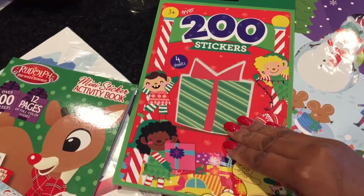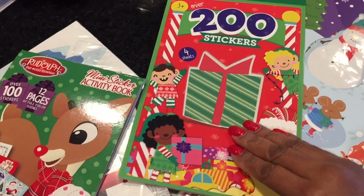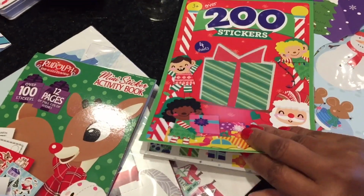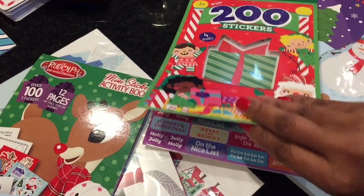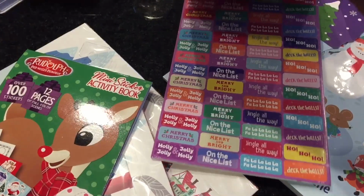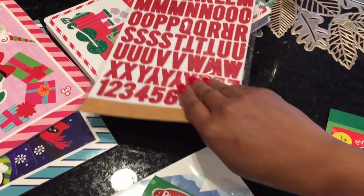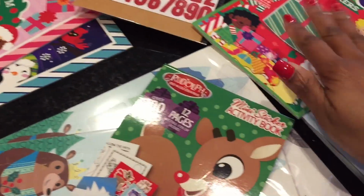I also got them the 200 stickers here, which I love getting out of the Target dollar spot because they just really give the kiddos a lot of fun and different things that they can do with the stickers. I got the one with words, so I can also use this and let them spell out some of these words with these stickers too as well. So I thought that was a really good idea.